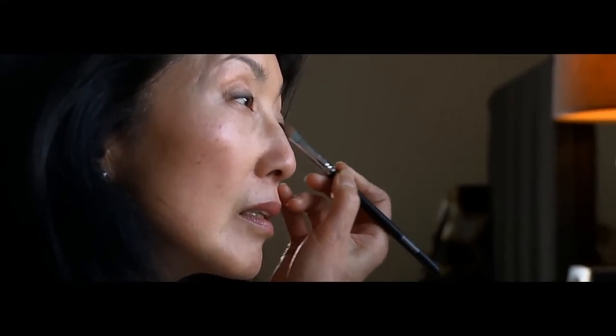I did select multifocal over monofocal, mainly because of the things that I do. My sister was talking about you gotta be able to put makeup on, so I did think about that.